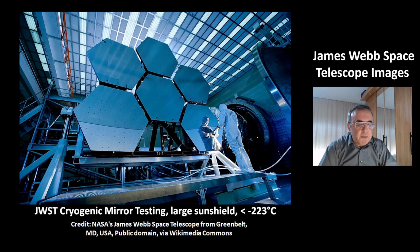This is a picture from the cryogenic mirror testing of the James Webb Space Telescope. One important part of this telescope is the big multi-layer sun shield. It is essential because its temperature has to be under minus 223 degrees Celsius, under 50 Kelvin. That is needed for this telescope to operate.